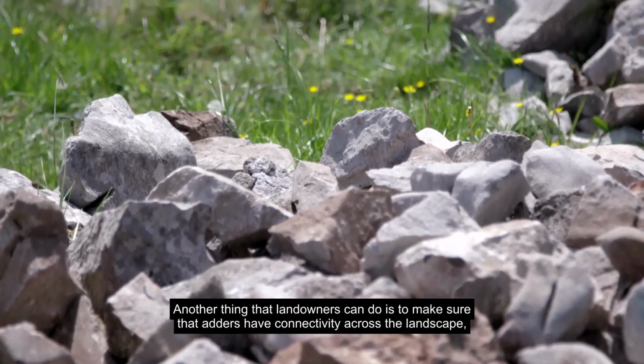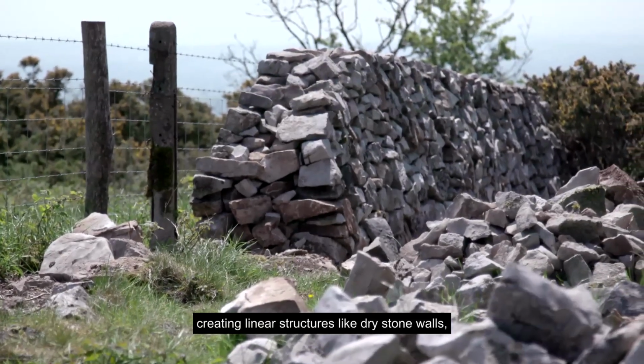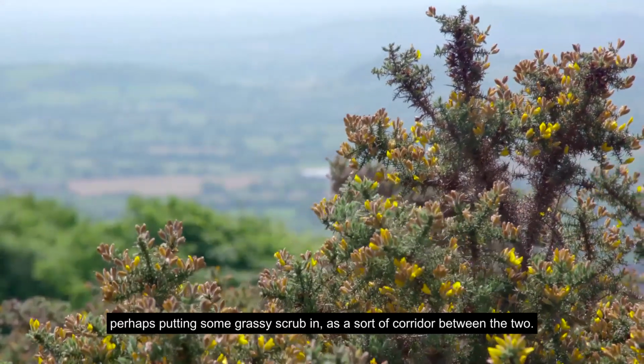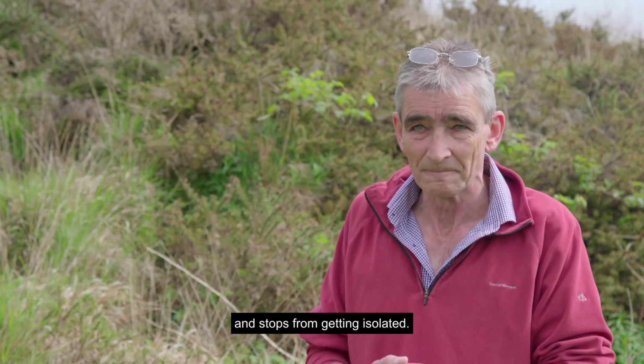Another thing that landowners can do is to make sure that adders have connectivity across the landscape. Creating linear structures like dry stone walls, perhaps putting some gorsey scrub in as a corridor between the two. That sort of thing enables adders to move around the landscape and stops them getting isolated.